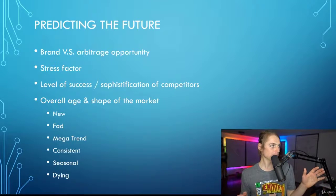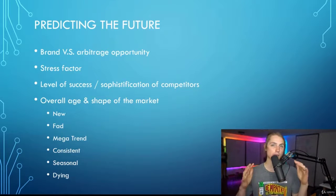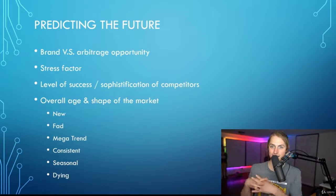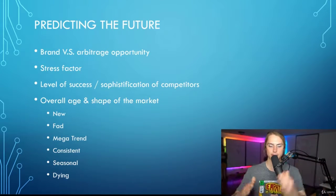Now overall, think about the age and the shape of this market, okay? Is this a new market, not proven yet, or is it a fad? Typically, stay away from fads, okay? Now, people may say, you went with a fad. I didn't go with a fad. I went with a very predictable event. And here's where the game theory went in.